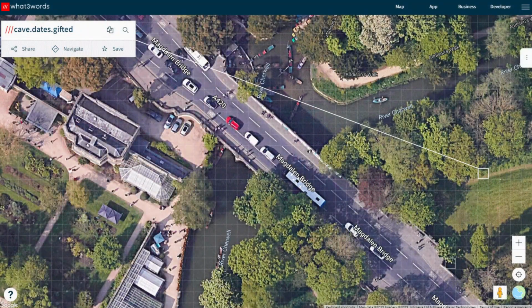What 3 Words, however, lets you pinpoint your location to within 3 meters. And as I said, it generates 3 words. The vast majority of the UK emergency services are now using What 3 Words, as are the major breakdown providers. So you can then give them those 3 words and they will know pretty much exactly where you are.